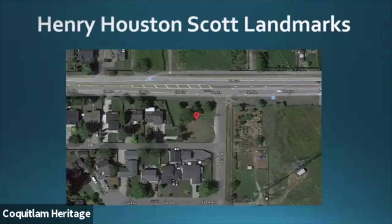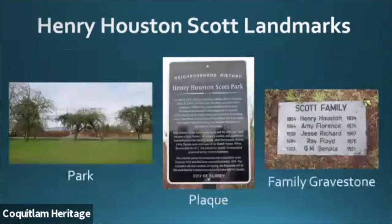If you go to the park, which you can see in this next slide, the park is still there, and the trees on the little corner lot are original orchard trees that the family had in their orchard. There's a picture of the plaque that you can see when you're over there, and the Scott family tombstone.